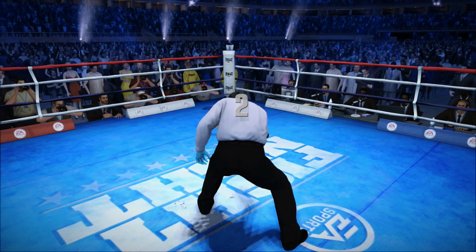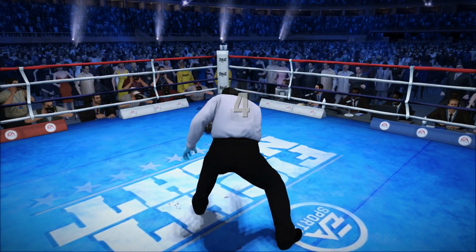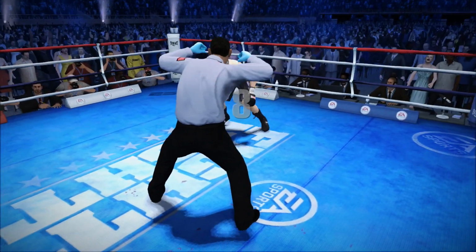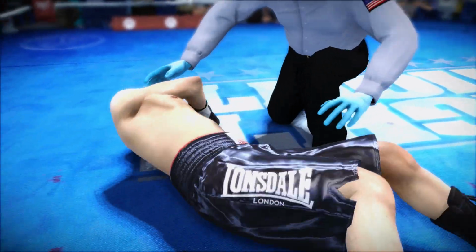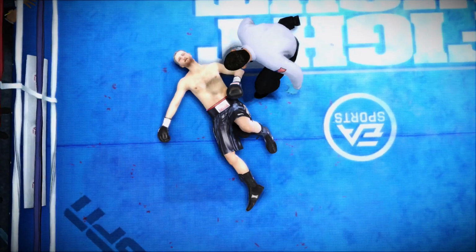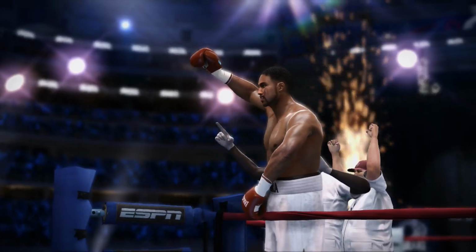Unload. One punch, two, three, four. Over, fight is over. Junior's power just much too much for his opponent. Another knockout for him.